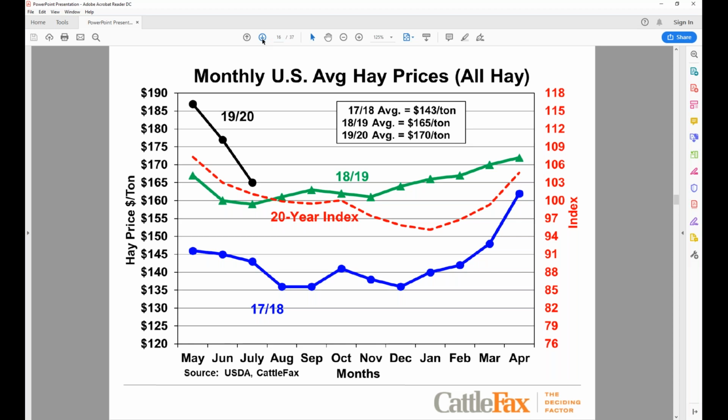As we're looking through this, just based on making up the stocks that we didn't produce last year, we are expecting the 2019 and 20 average hay price to be about $5 more than we saw in 2018 and 2019. So moving back from those high levels we saw in May and June, moving back towards year-ago levels and trending slightly above year-ago levels.